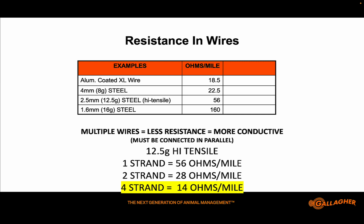So what this also means, if I have a 4 or 8 strand or 6 strand high tensile fence and only half of them are electrified, and the other half aren't being used as true grounds, they're just there for a visual barrier or to hold the earth together, we just put them there and didn't electrify them because we saw somebody else do that and don't know why they did it. If I were to electrify those, I can increase the conductivity of my fence.